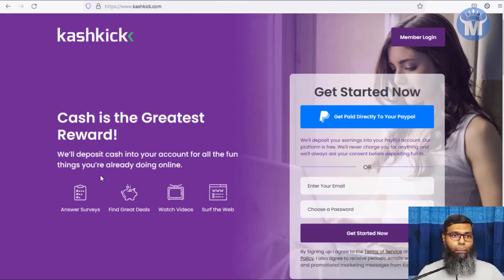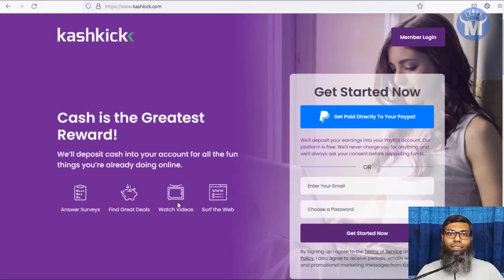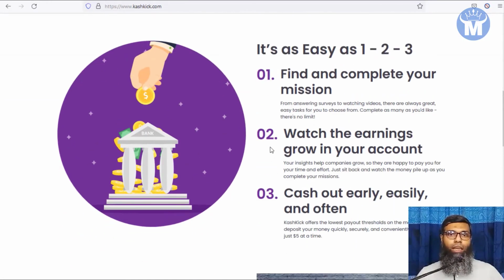They also have 4 categories like Instagc: they have surveys, they have some great deals to complete, they have a watch videos section, and a surf the web section. Among those 4 options, I suggest watching videos because this is the easiest way. You can just watch some videos daily and you're good to go with earning money from them. And they are really awesome.